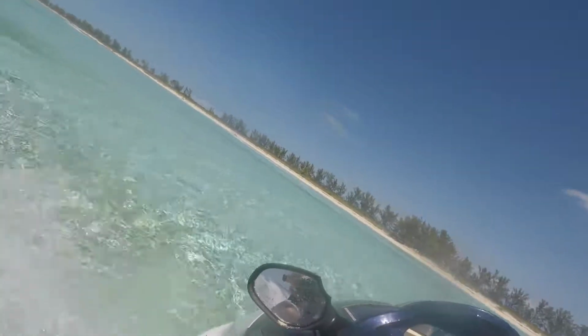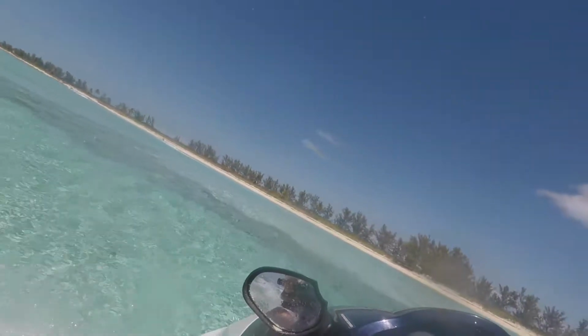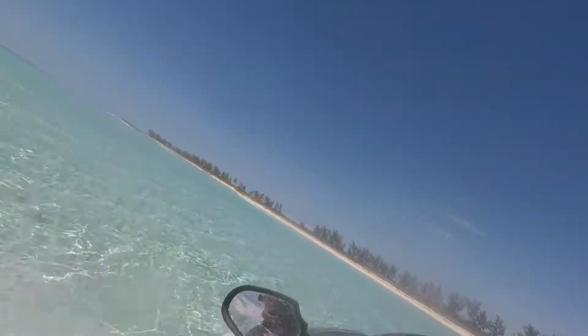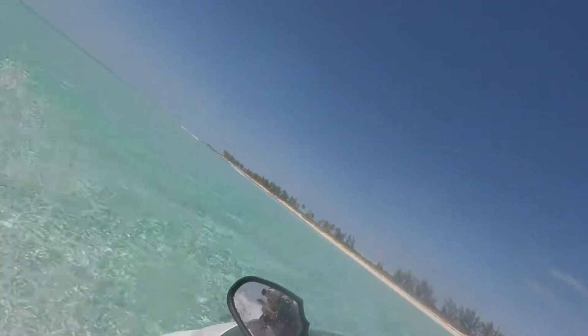One of the awesome things about this is you get to go around the entire island. So while very few people in the big scheme of things ever make it to Castaway Cay, even fewer get to make it all the way around Castaway Cay. You get to see the whole island from a different perspective and see some areas that other people will never get to see. It was beautiful and awesome.